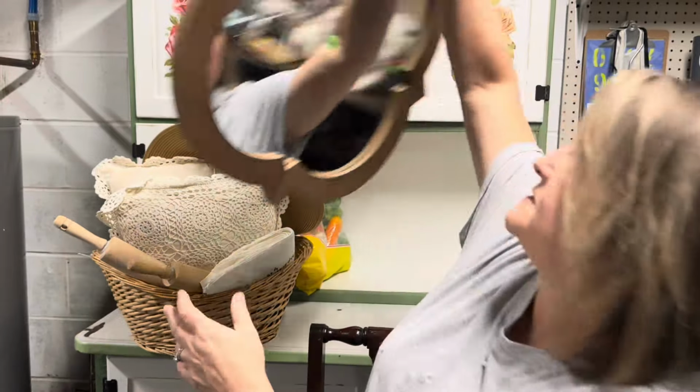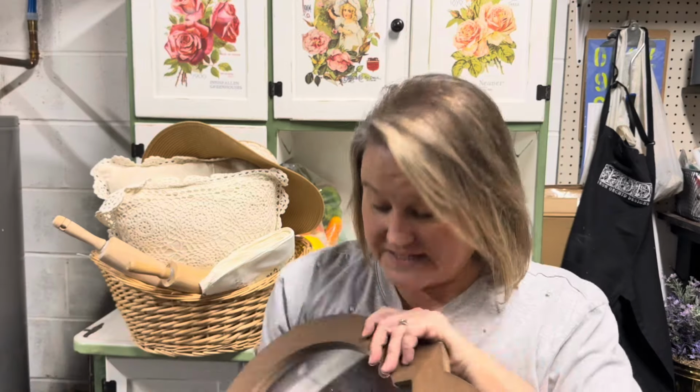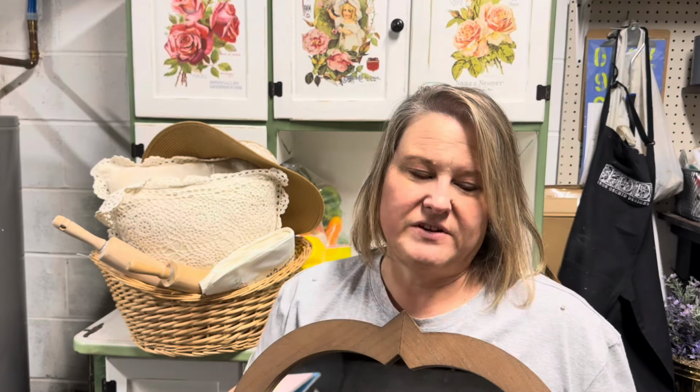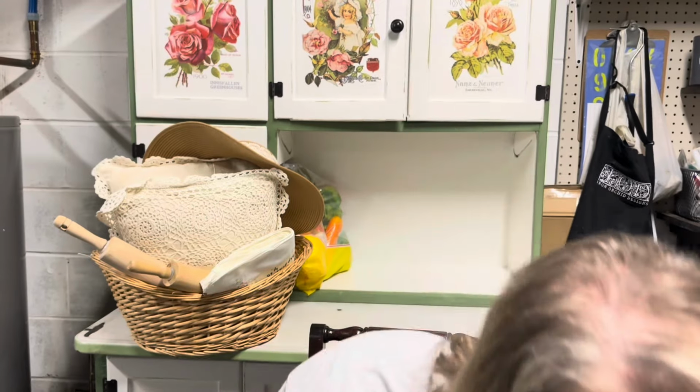This mirror was $3. It's a Hobby Lobby piece, but it's a mirror, so you think I should paint the frame or just leave it as is? Probably just leave it as is and put $10 or $12 on it. I've got way too much to paint.